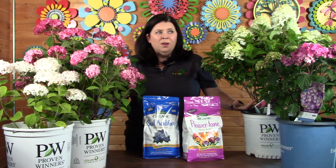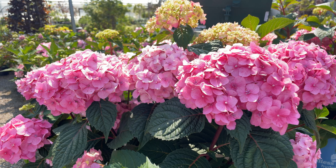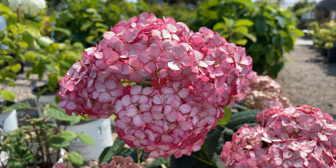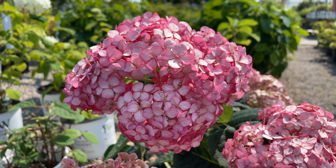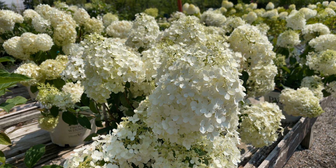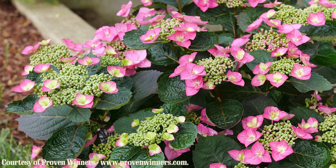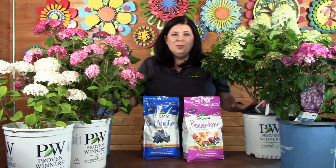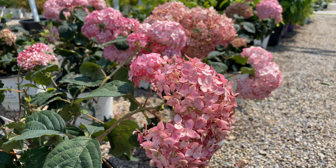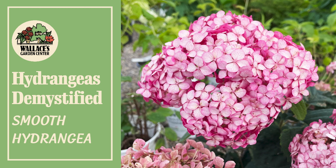As I mentioned before, there are actually 6 different categories of hydrangea. There are Mophead hydrangeas, there are smooth or Annabelle type hydrangeas, there are Panicle or PG type hydrangeas, as well as oak leaf hydrangea, climbing hydrangea, and mountain hydrangeas. Today we are going to focus on the most popular 3 types, which are the smooth hydrangea, the Mophead, and the Panicle hydrangea.